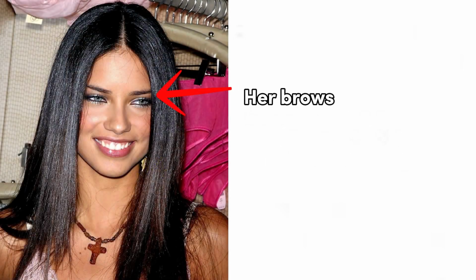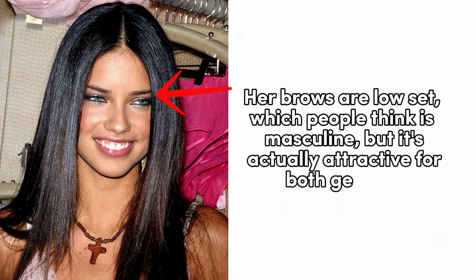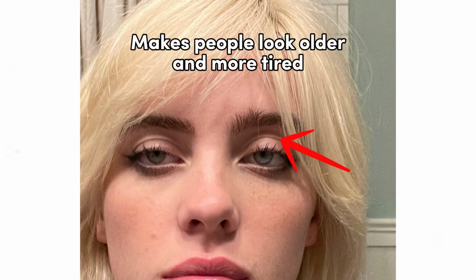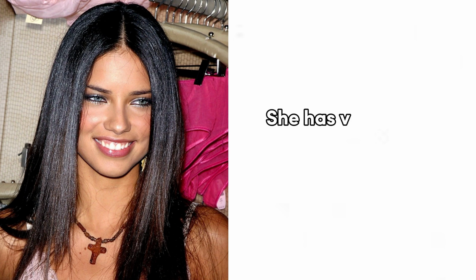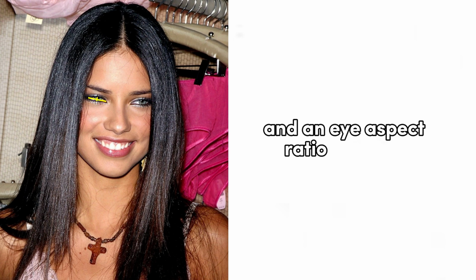Her brows are lower set, which many people think is masculine, however is actually attractive on both genders. A lot of upper eyelid exposure is unattractive, as it makes people look older and more tired. To finish it off, she has vertically narrow eyes with a wide palpebral fissure and an eye aspect ratio of 3.26 to 1. She has virtually no flaws in the eye region, with every measurement being ideal.